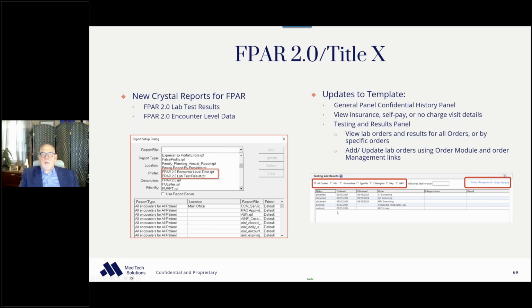That testing and results panel allows you to get to all the various tests that you need to look at. And if you needed to get into the orders module, you'd be able to jump into the orders management right from here so that you can update or manage the orders. The general template has also been reconfigured or redone. And there's also the insurance added so that you can see the patient's insurance type.